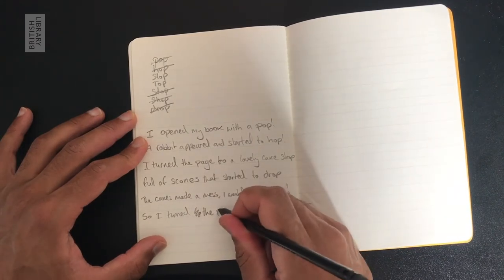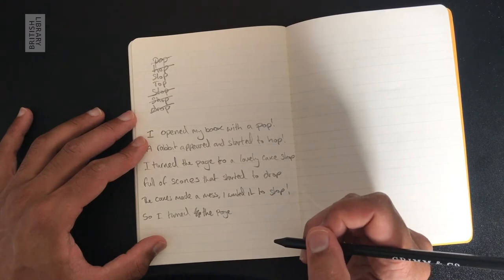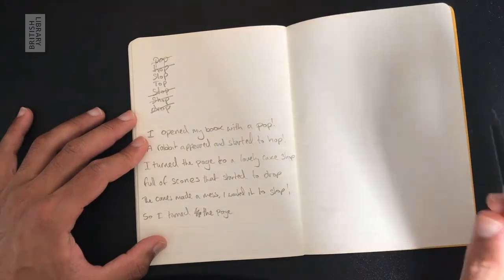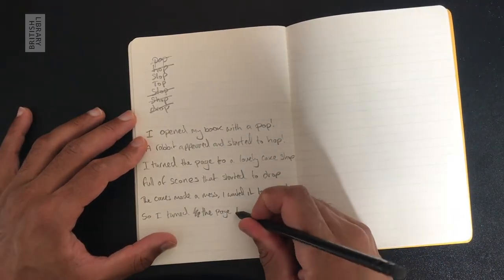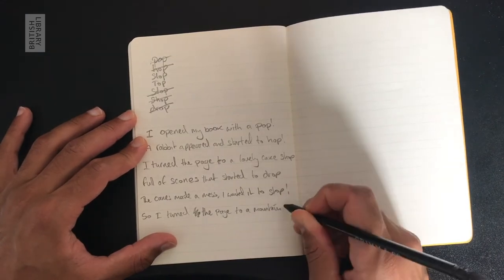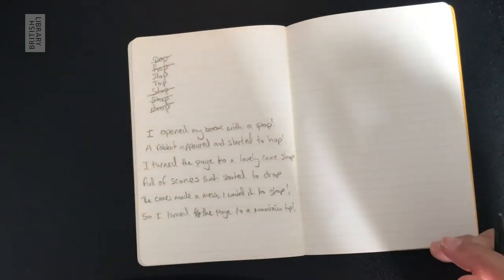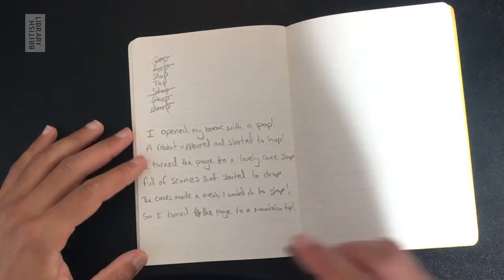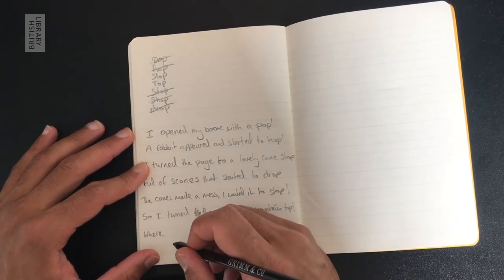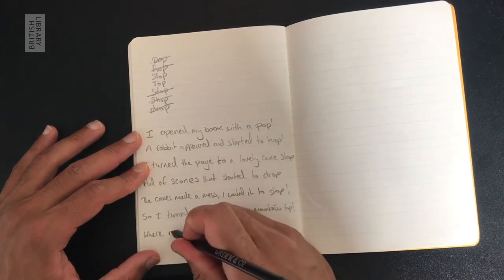So I turned the page. Top, slop. So I turn the page to a mountaintop. Nice. So on this spread in the imaginary pop-up book, there's a whole mountain. So I turn the page to a mountain top where rain poured down in a great big slop.